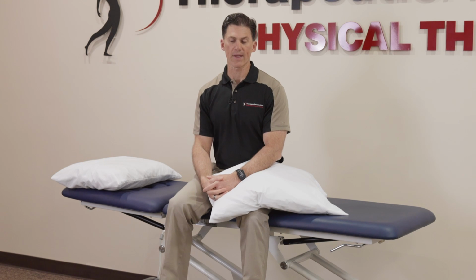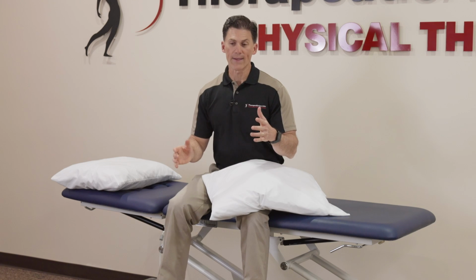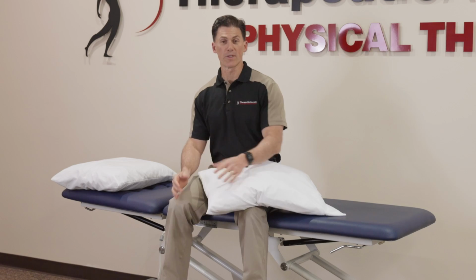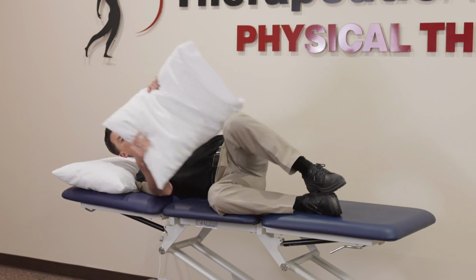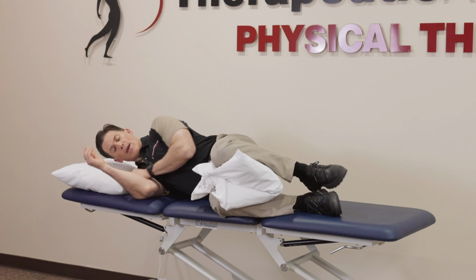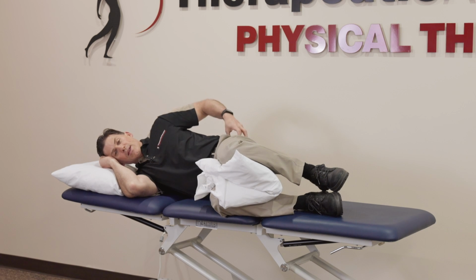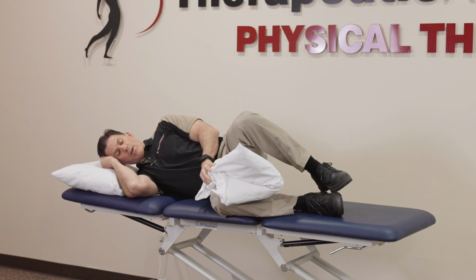A clamshell typically is a very gentle exercise, but if you have some pain in the side of the hip, you're going to want to use a pillow between the knees because you don't want the knees to come all the way together. So I can lie down on my side, I can take this pillow, maybe fold it over if I want to, and then from this position, I'm going to use the hip muscle, and then I'm just going to lift my hip up.